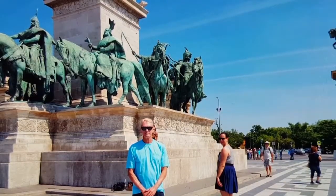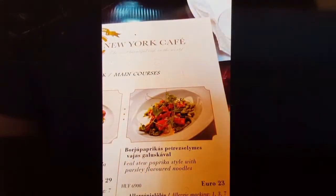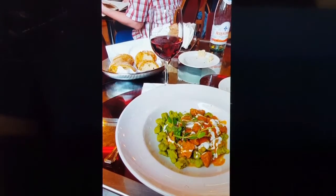This is Hero Square. Hero Square was where we learned that St. Stephen's was the instrument in starting the conquest in 896.